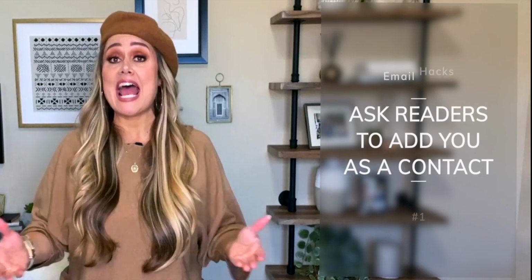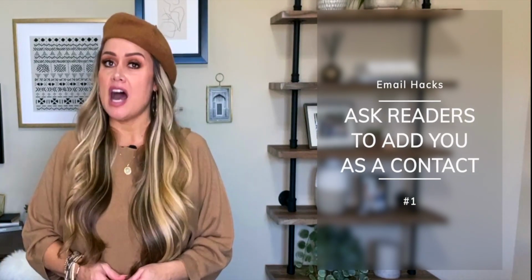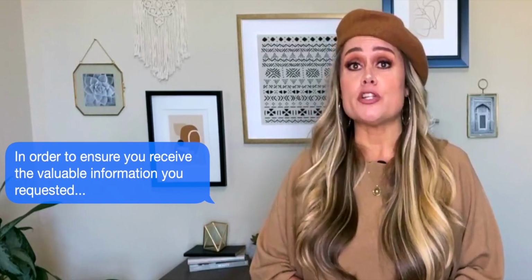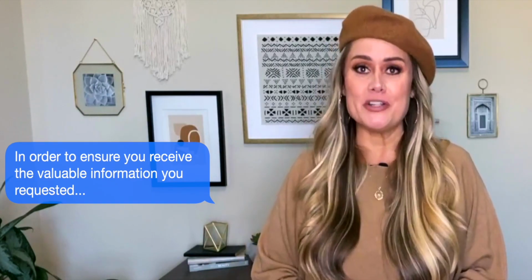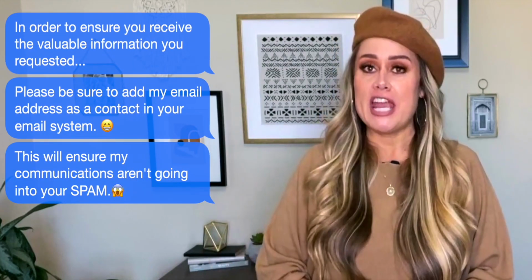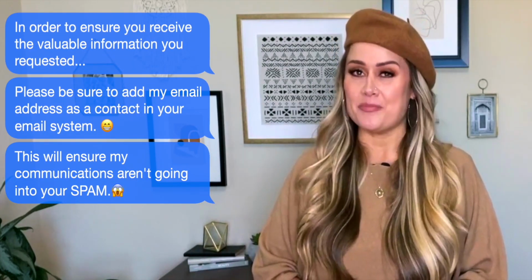Now, some of these you may already be doing, and some might be new to you. Number 1 is ask your readers to add you as a contact, also known as a safe sender. For example, every time you get a new lead, make it part of your system to send a text that says something like, "In order to ensure that you're receiving the valuable information that you requested, please be sure to add my email address as a contact in your email system. This will ensure that my communications aren't going into your spam."